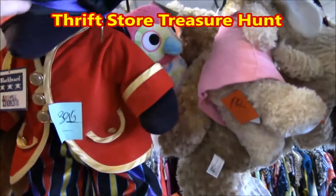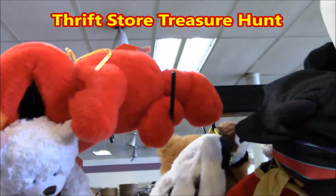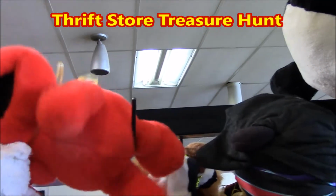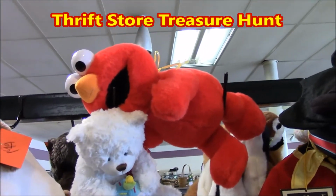Now we've got this pirate mouse. I don't think we're going to do anything with him. We've got Elmo up here. Elmo, how much is he? He's $2.99. I've got enough of these at home. This is one of the easiest puppets to make, that Elmo puppet.